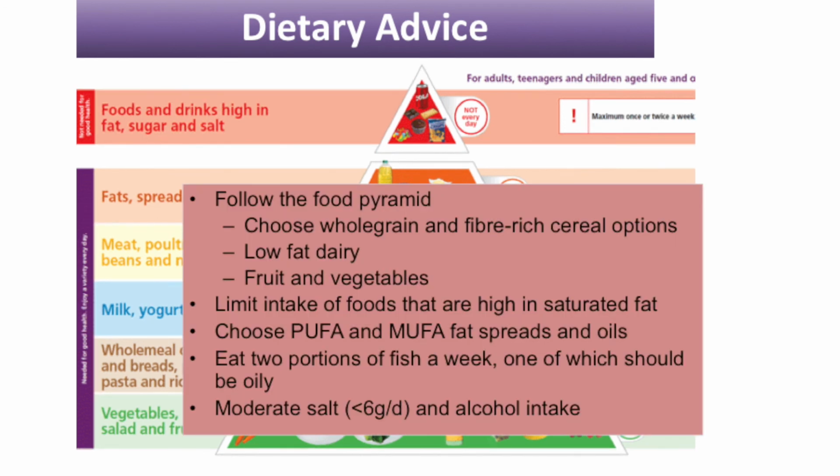So choose the whole grain foods, the low fat dairy, fruit and vegetables. Limit the intake of foods that are high in saturated fat. Choose your PUFAs and MUFAs and 2 portions of fish a week. And then moderate your salt intake and your alcohol intake.